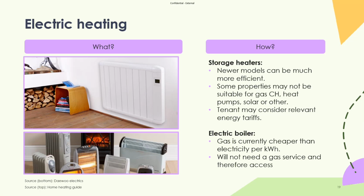Again, we need to have that dialogue around energy tariffs, around how there are opportunities there, particularly with time of use tariffs that might be available. Again, it will depend on the particular location, rules around metering, those kind of things. So really just make sure you're getting all the details and if necessary, a specialist involved in that particular project.